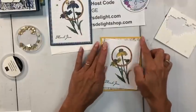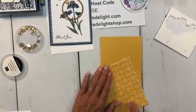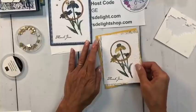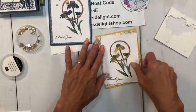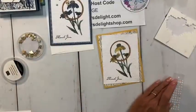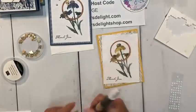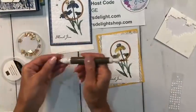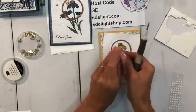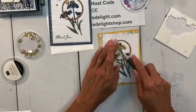You want to make sure that you layer it so that your card, the white piece, doesn't hang over too much. We are going to go right in there with that. I am going to grab another little bee because it's so cute. I'm going to put it right on top of here. The little bee is going to go right here.